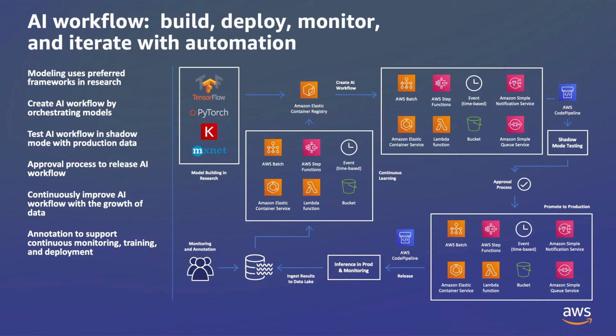Once the AI workflow has been created, we use code pipeline to automatically deploy it in production in shadow mode. So we can use production data to test the workflow and understand how the system performs in the real world. After we prove that the system performance has met our expectations, we'll approve that within code pipeline by clicking a button. The workflow is automatically deployed in production to serve our clients.